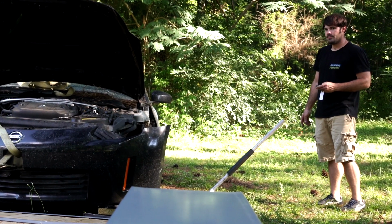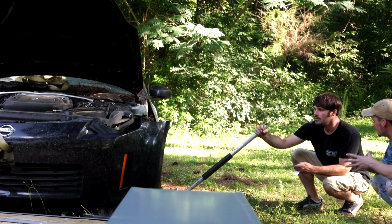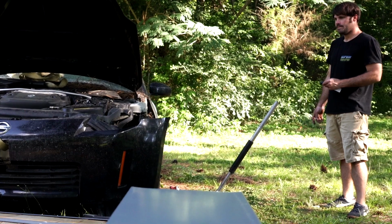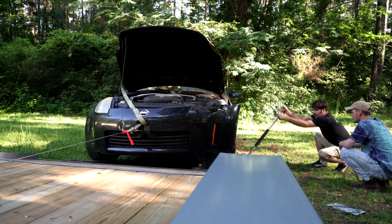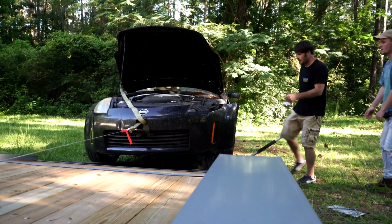I'm trying to swap the headlights, the grill, and the hood from older year models. So I mean, you know, that's pretty much all that.